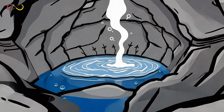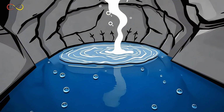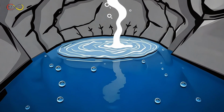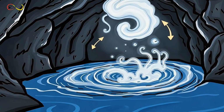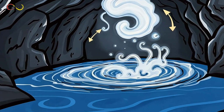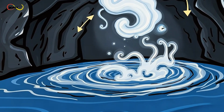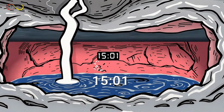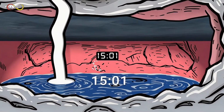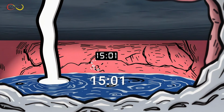The longer the water stays trapped, the hotter it gets. The heat builds, and so does the pressure. It's like shaking a soda can. Something's about to burst. As the pressure increases, the water tries to find a way out. It squeezes through cracks, looking for an escape route. The underground heat keeps pushing, and the pressure keeps rising. Until finally, something incredible happens.